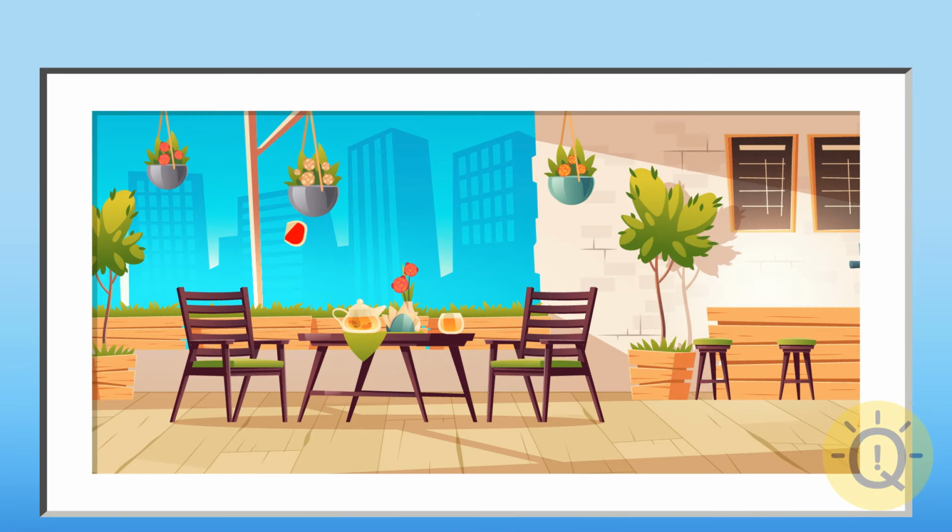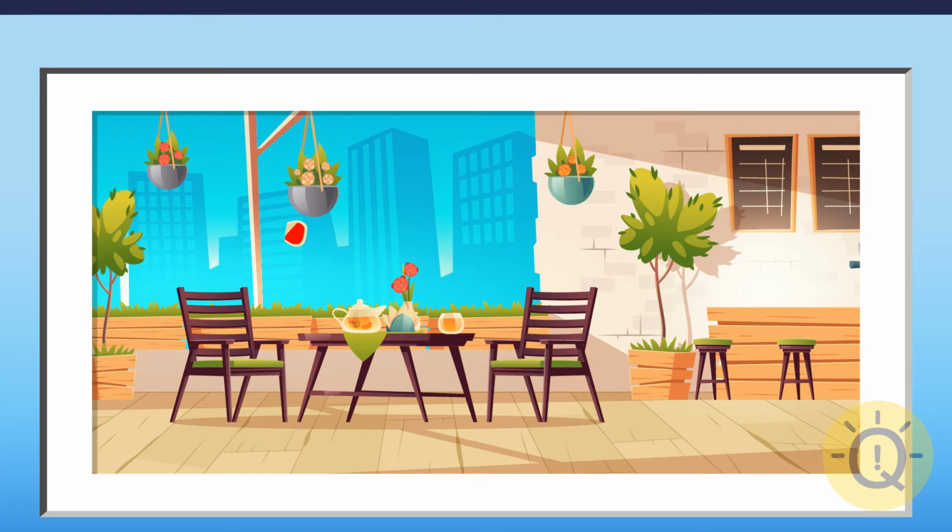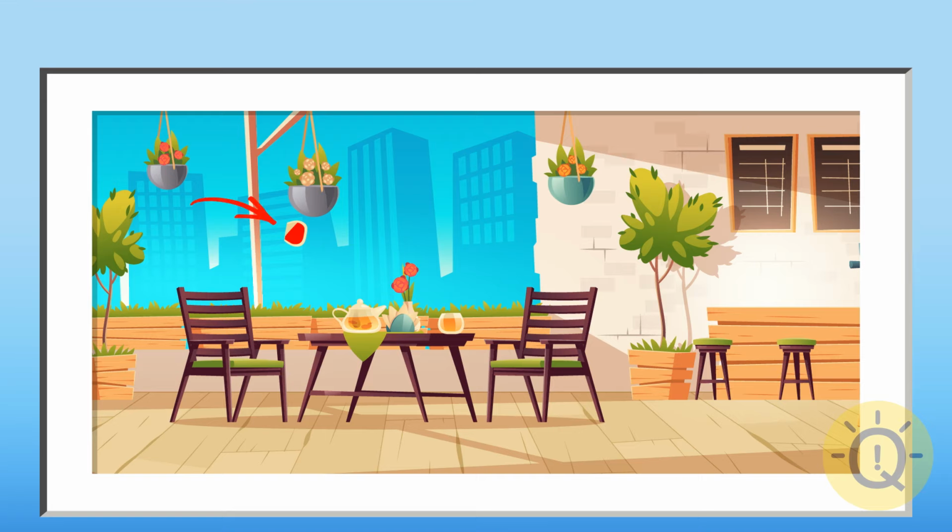This is probably the hardest one. You have to keep your eyes wide open. A photo of a local cafe. Do you see something suspicious? Look, there's a glass of blood in the air, as if someone's drinking it. It must be the vampire who's drinking it, but the vampire isn't in the photo because they can't be photographed. Technicalities.